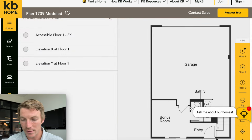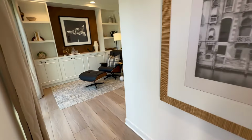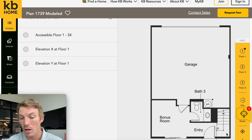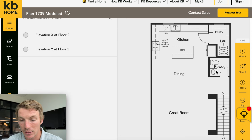So this is when you walk in through the front door right here. You're going to have a flex room down here, which could be an office. It could be a game room. And then you're going to have the garage with a half bath down here. Now, once you leave the first floor, we're going to go up to the second. It's going to take you straight up to a half bath right here. And then you're going to have very open space.